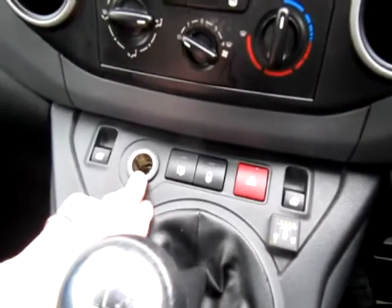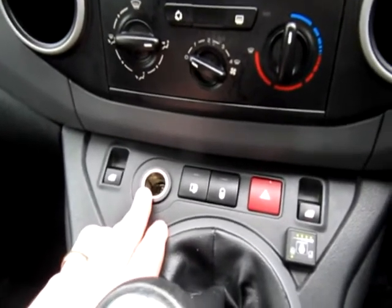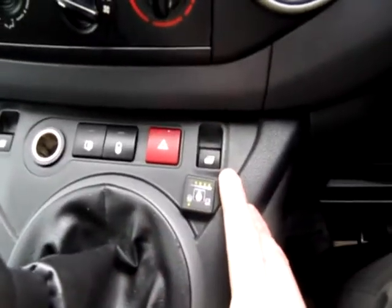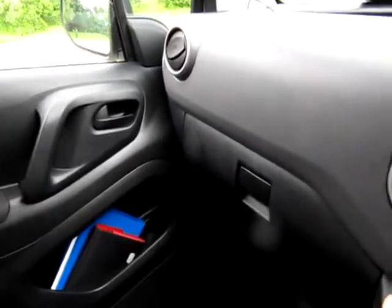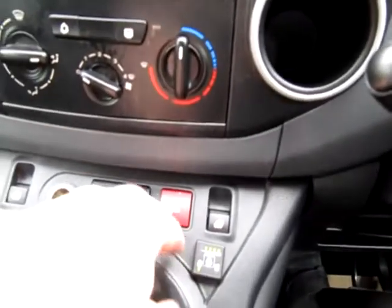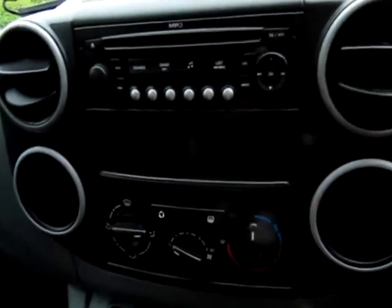We have a small power point. Should be a cigarette lighter in there, but I'm yet to find that. It might be underneath the seats. So there's a power point there, which is useful. One shot electric windows. They both work fine. One shot upwards, and the passenger side is one shot as well, upwards and downwards. Lock and unlock the doors, side doors, hazard warning light, temperature, speed of the fan, direction of the airflow, and recirculate. A single shot CD player.